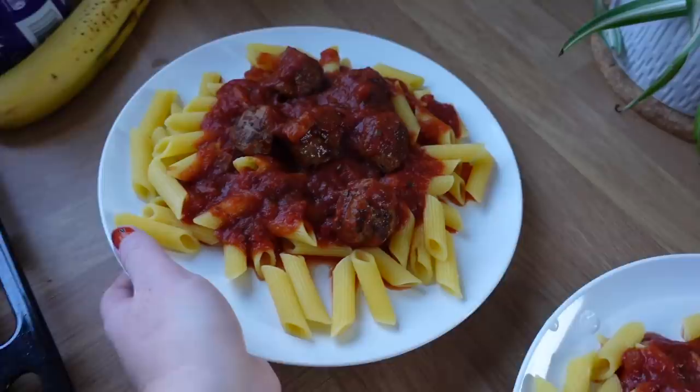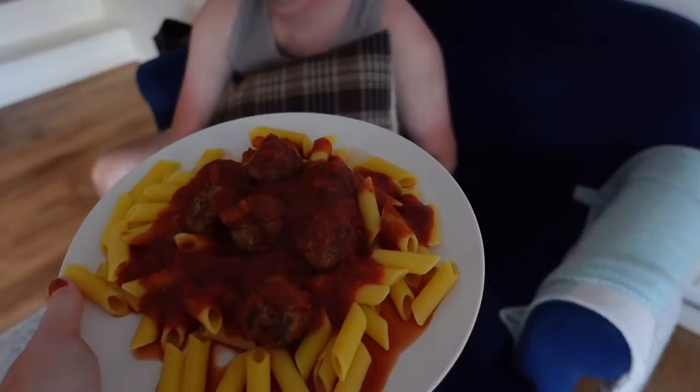Dinner is served. What are we saying, Hanzo? What are we saying? Does it look nice? That's what we're saying. It looks good, I need to get you some cutlery. It looks good, but there's a lot of juice. I might have to eat it.